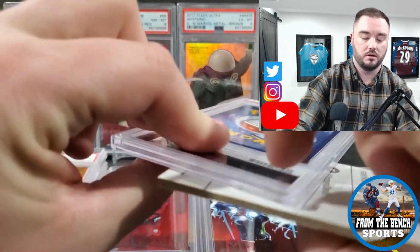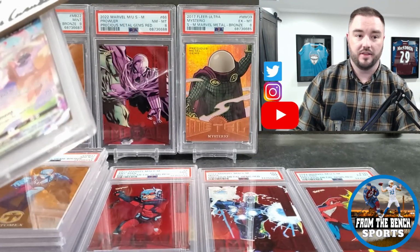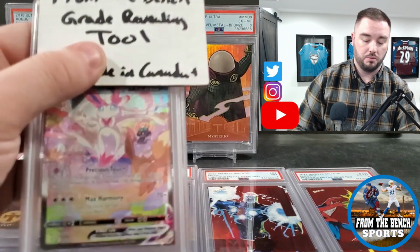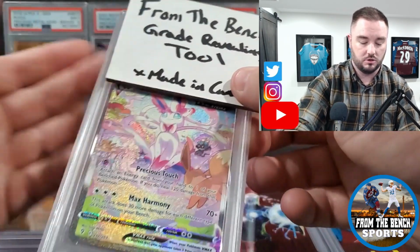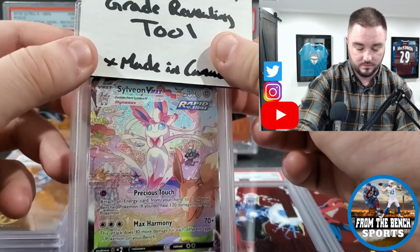We'll switch it up. This is a card I pulled. I opened up some Evolutions. These were like the Costco packages that were super cheap. They came with an ETB and a tin. So I opened up some. I ended up pulling this and a couple other decent cards, but this was definitely my best one, I think. So we got the Sylveon VMAX.